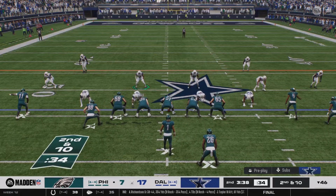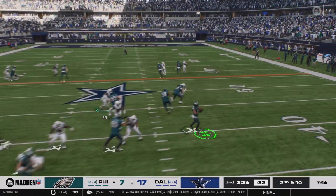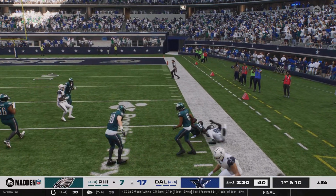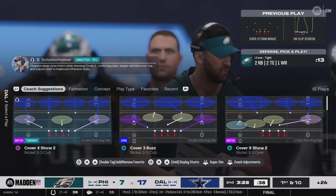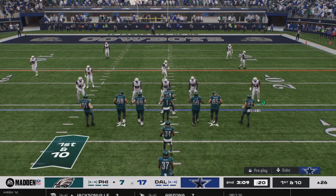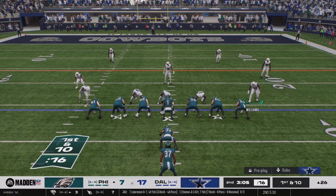It's 2nd down and 10. To the air again, Hurts. Now a screen set up for Barkley. And he'll be taken down, but they are in business inside the 30-yard line. It's a gain of 28 yards. A pickup there of 28 yards. Eagles 1st and 10 at the 26-yard line.